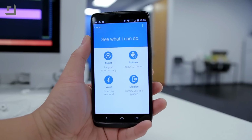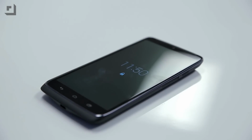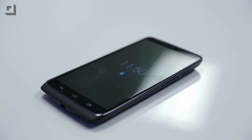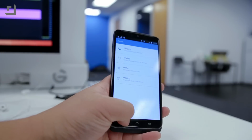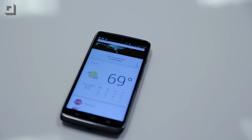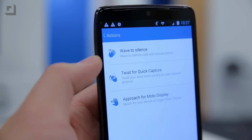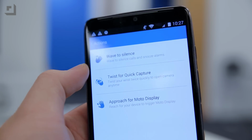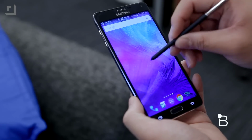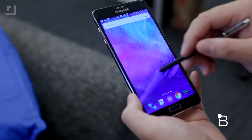Though the Droid Turbo features Moto Display, where a selected part of the screen lights up to show you the time and your notifications without turning on your device. And this feature alone helps a ton when you want to save on battery life. There's also Moto Assist, Actions, and Voice. Assist essentially changes your phone's behavior based on what you're doing or what your day is like. With Voice, you'll be able to activate Google Now with a custom phrase, and with Actions, you'll be able to dismiss an alarm or call by waving your hand over your phone. Many of these software features you just won't find on a Note 4. Now, the Note 4 has the S Pen though, which is a huge selling point for the Note series and what sets the Note 4 apart from its competition.